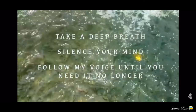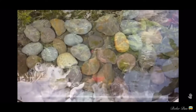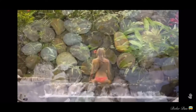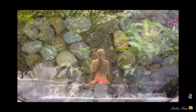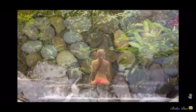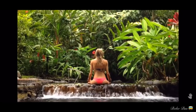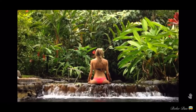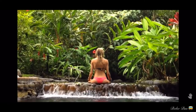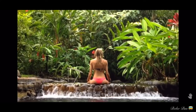Welcome to your meditation. Relax your shoulders. Elongate your spine. And begin to take a couple of deep breaths to release any tension you may be feeling right now. Focus your attention on your breath. Feeling the coolness of the air coming into your nostrils and the warmth leaving your nostrils.